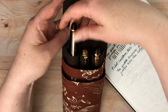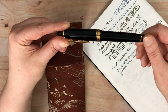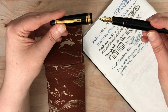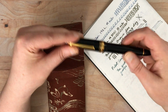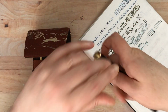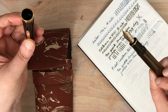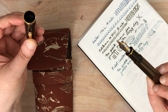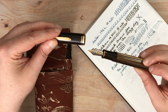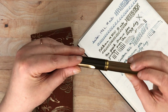Of the three, I would say the Sailor 1911 large probably feels the least luxury in the hand. It's probably just because of its weight. The nib, though, is 21 karat and is lovely. Oh, I should talk about the nib composition on these two. It's going kind of long, but then I'll end. I think it is 18 karat on the Pelikan, and the smaller Pelikans are only 14 karat. I think this is the first step up where you get 18 karat.